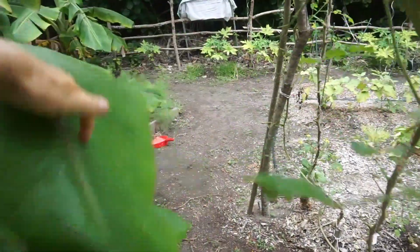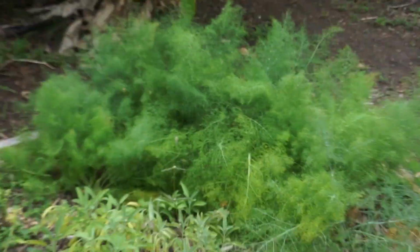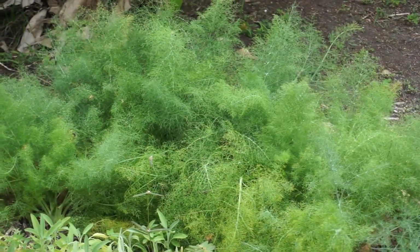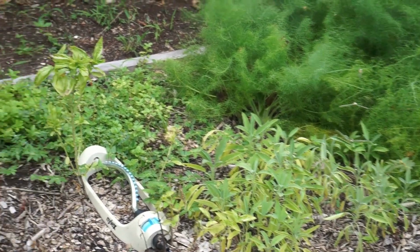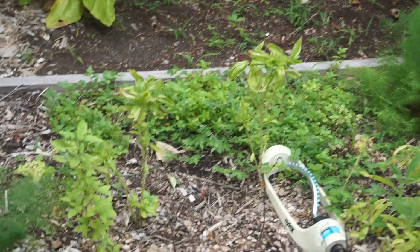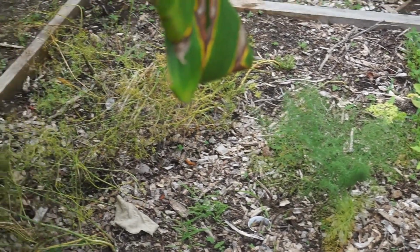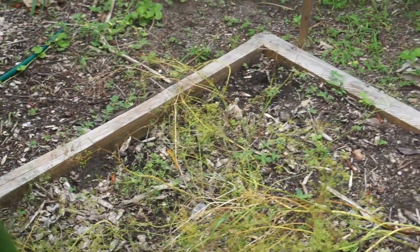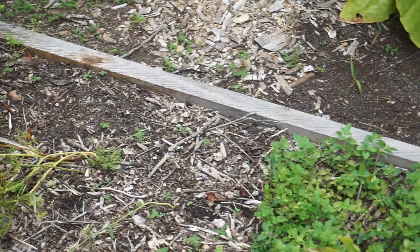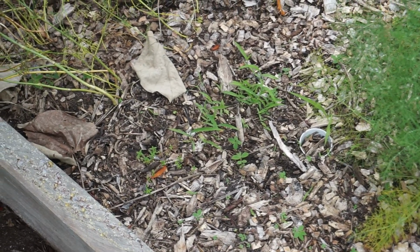This is the little herb garden over here. We've got fennel, sage, oregano, some basil, which we're just beefing up now. And the dill kind of died off, but it went to seed, so it's regrowing again over there. I have started rosemary and a little bit of thyme, but it's just growing.